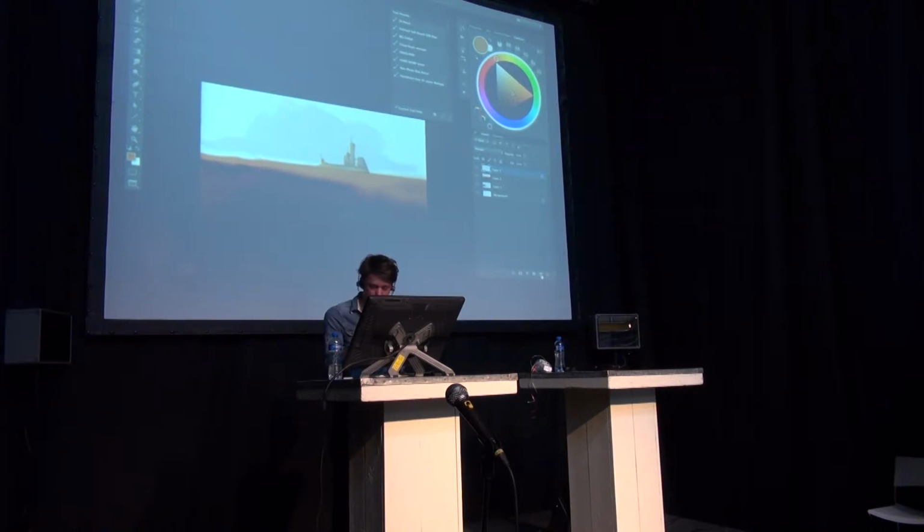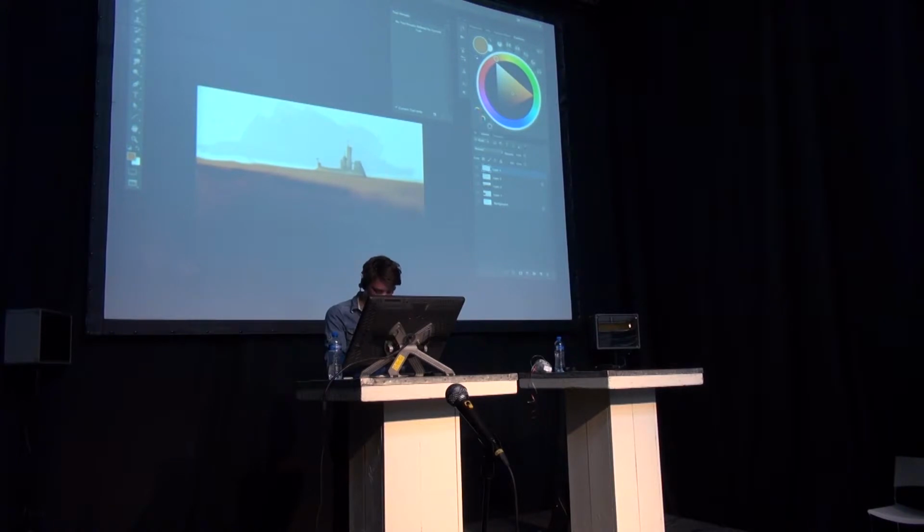So what I'm going to do, I have an idea, is to make round bushes, sort of abstract shapes that we can reuse. Let's see. Oh, I lost my selection. It's okay.